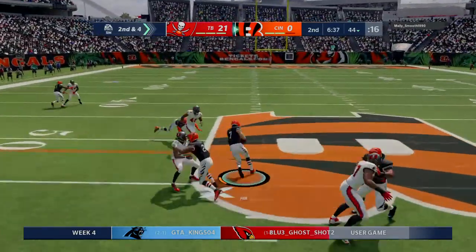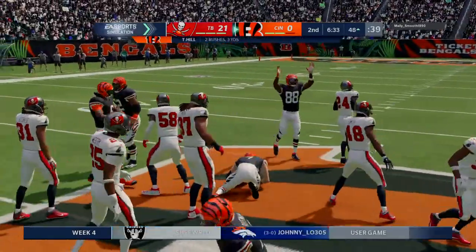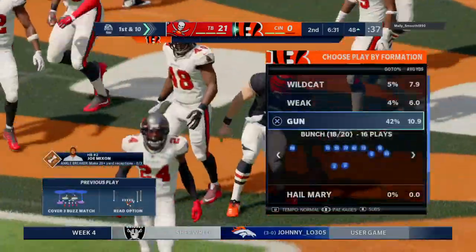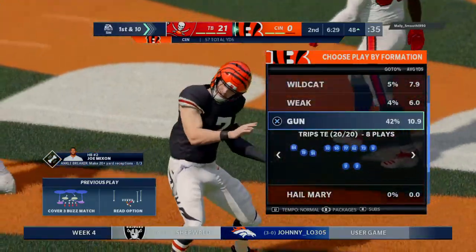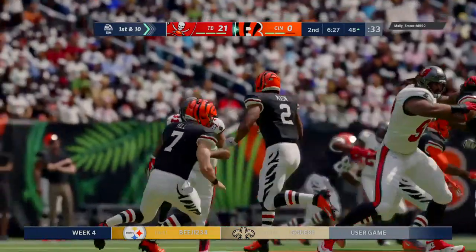Hill going to keep it on the option. And he'll be brought down at the 48-yard line. 9 yards to pick up there, and it's a first down. Well, he is certainly dangerous when he spots a lane, and he keeps it himself there and it worked out well.